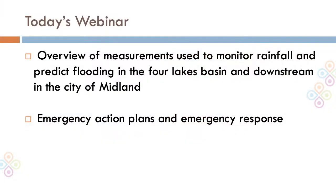I'm a Four Lakes Task Force board member and have lived on Wixom Lake for the past 18 years. This webinar will provide an overview of some of the measurements used to monitor rainfall and detect flooding in the Tittabawassee River basin of the Four Lakes, Secord, Smallwood, Wixom, and Sanford, and also downstream through the city of Midland. It will also touch on emergency action plans and emergency response.